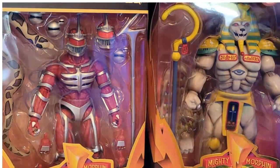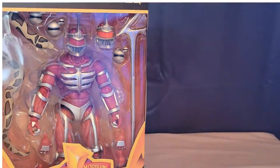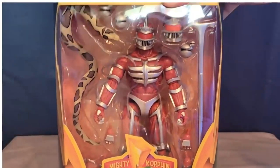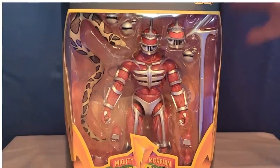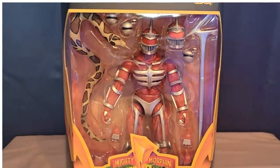I don't know. But it is what it is. Again, like I said, I got a great deal on these. So I did end up spending less on Lord Zedd than I would have if my pre-order had gone through. So I can't really complain, because I did end up getting a great deal on both of these guys. And he does look cool.